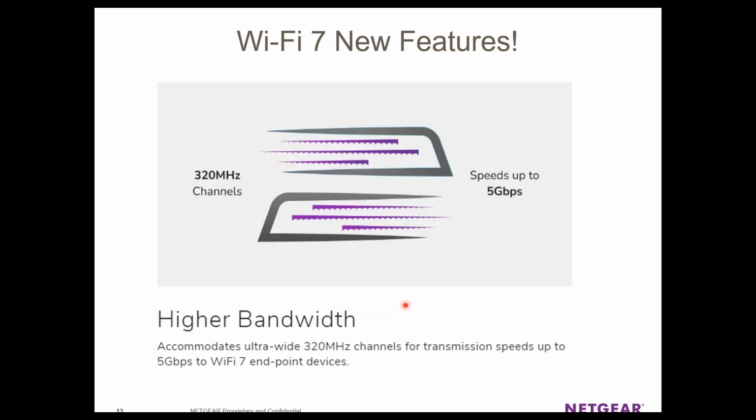And as a result of this, you have a higher bandwidth, right? Talking 320 megahertz channel. Again, just know it's fast. I mean, speeds up to 5 gigabytes per second on Wi-Fi 7 endpoint devices. Holy cow. Screaming fast.